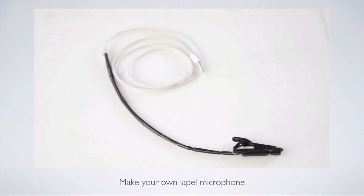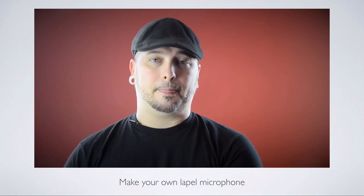Okay, if you're working on a real low budget, you can actually make your own lapel mic just using the earphone speakers and microphone for a smartphone, just by cutting the earphones off and leaving the mic by itself, taping it up black, adding a bulldog clip. You can attach it to a lapel, put it directly into the audio recording app of your smartphone, and put the smartphone in the subject's back pocket. And then that dialogue track can be synchronized with the camera audio in post-production.